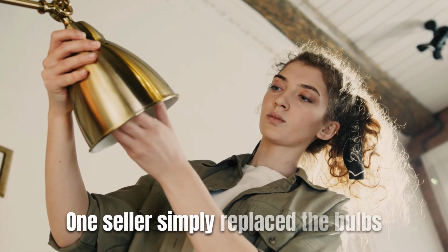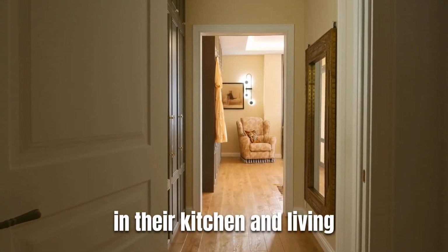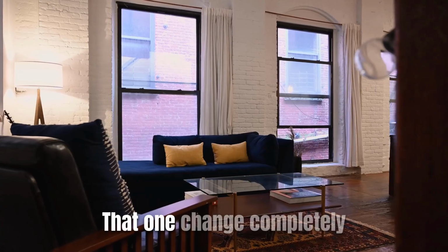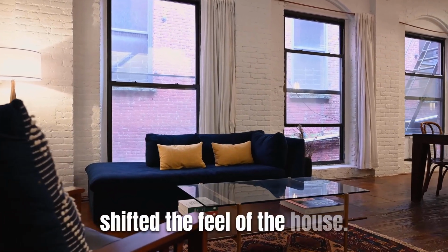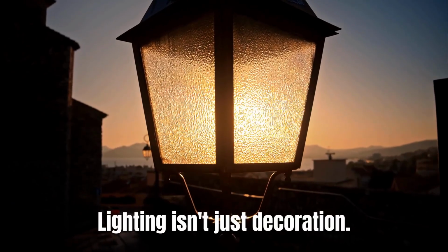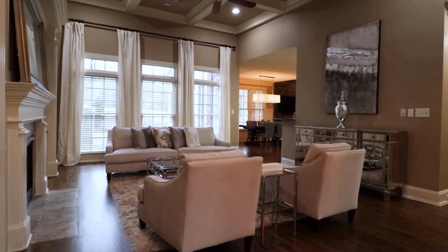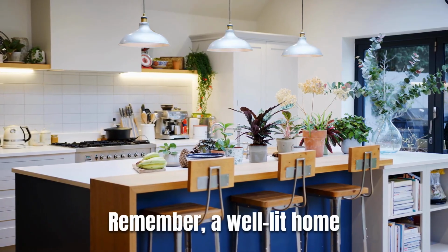One seller simply replaced the bulbs in their kitchen and living area and saw double the interest at their next open home. That one change completely shifted the feel of the house. Lighting isn't just decoration, it's a strategy to increase your home's appeal and value. Remember, a well-lit home is a memorable home.